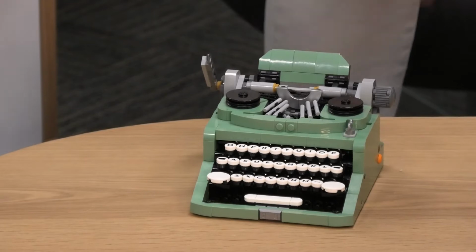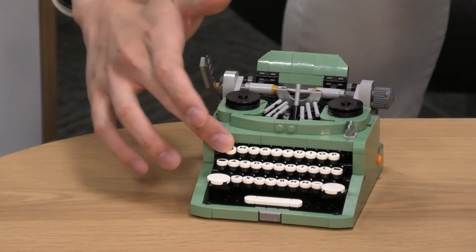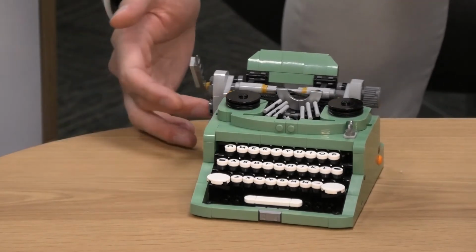It has all the similar functions, you can actually press all the keys and the spectrum rolls. That's pretty amazing. Have you submitted it to Lego Ideas? Maybe you should. They might release a smaller one. I don't think they will, because they already have the big one. Right, the big one's pretty cool.